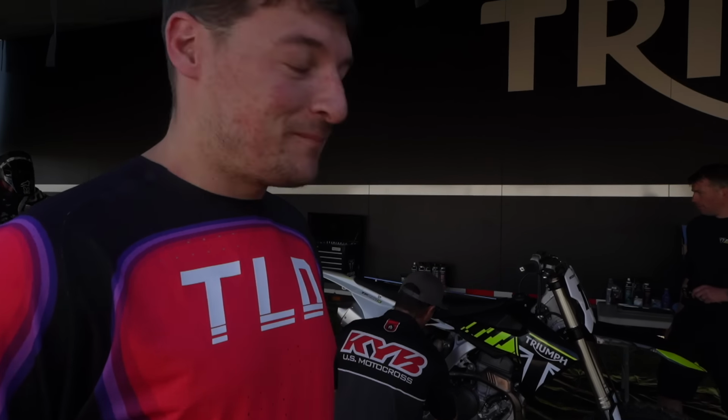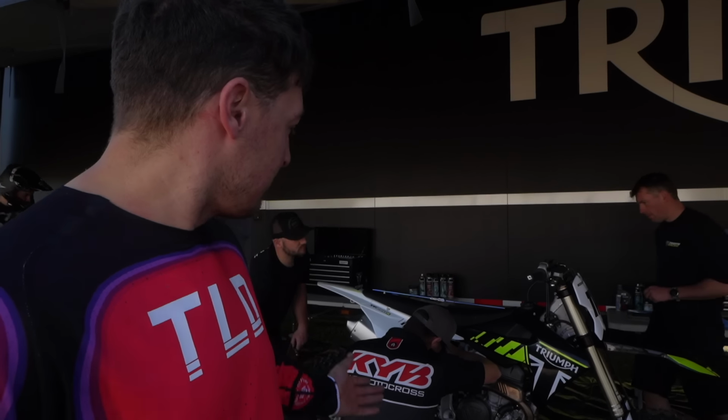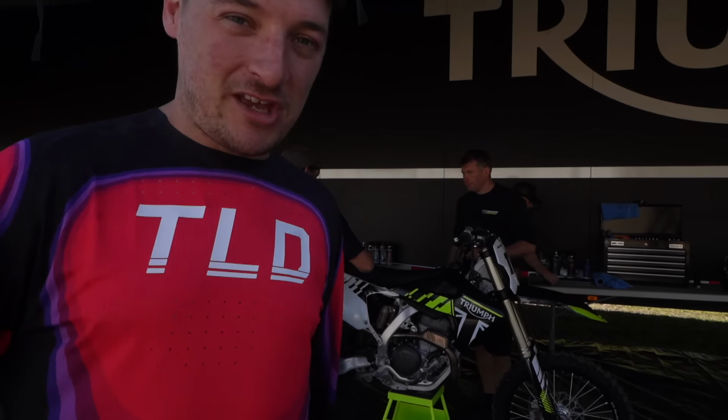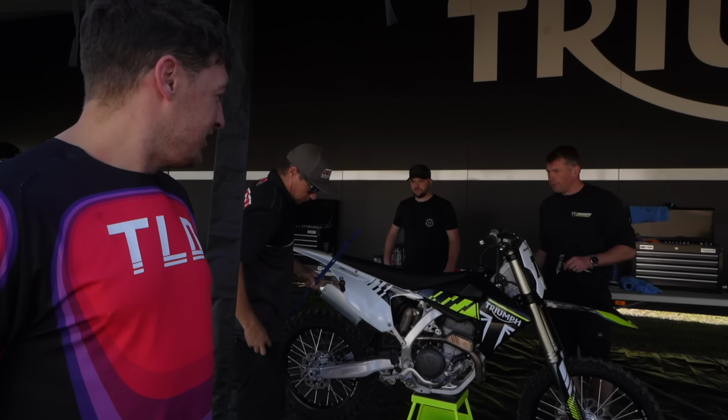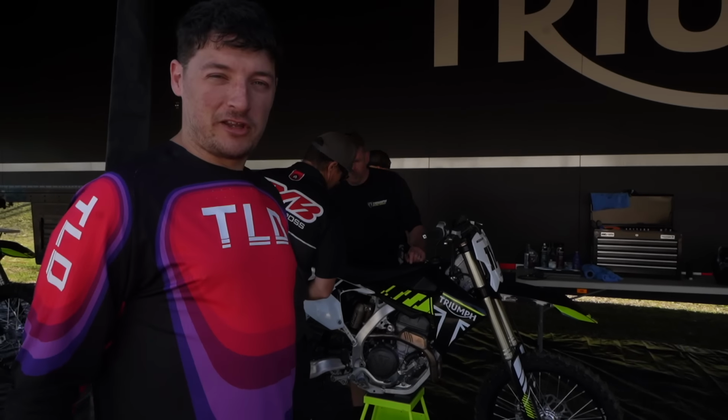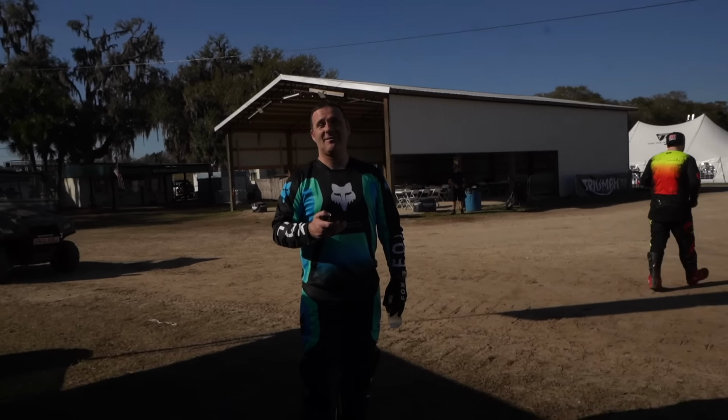So pretty cool, I guess, service and support here. They've got a load of the race team guys out, KYB out here helping out, helping us set our levers up, make sure the sag's all dialed. They're not messing around. When they say they're going all in, that's what they're doing. I'm an all-in type of guy.